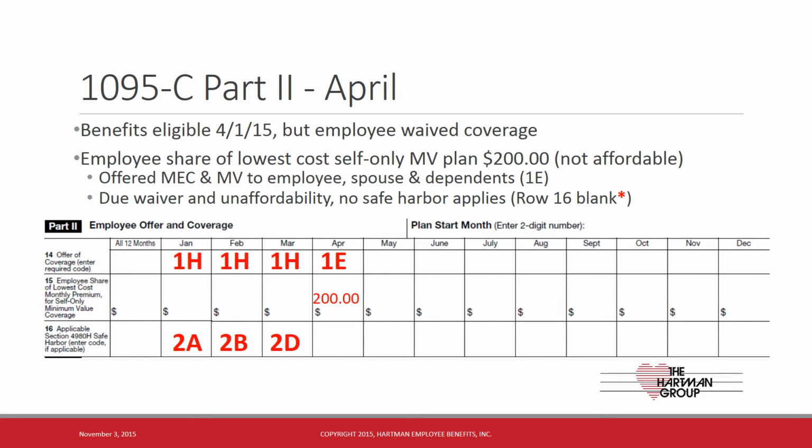Completing this for April now, Tom was offered coverage April 1st. He chose not to enroll. He enrolled in his spouse's plan at that time, but the offer of coverage was made, and that's code 1E, representing minimum value coverage offered to the employee, spouse, and dependents. Because code 1E was used, line 15 now has to be completed with the cost information, which was $200. And because he waived coverage and because no affordability safe harbor applies, row 16 will actually be blank in this case.